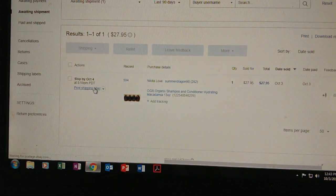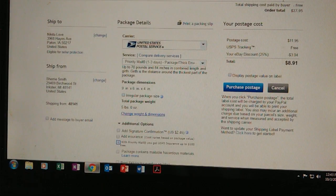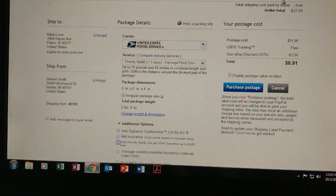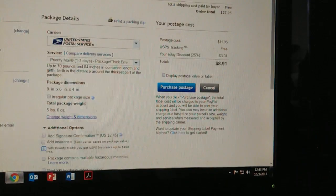This is going slow. Welcome to my computer, because the item that I posted is actually free shipping. So I need to make sure, since I'm doing free shipping, that I'm doing this the right way. Now, initially I estimated it at 5 pounds. That's not supposed to be there.